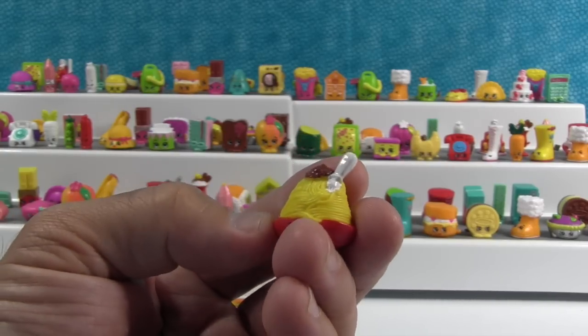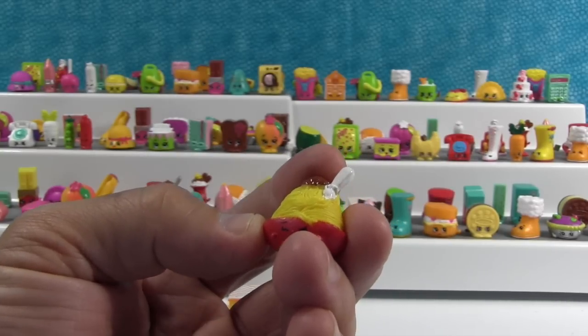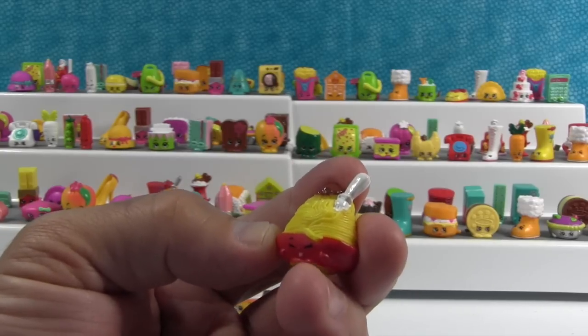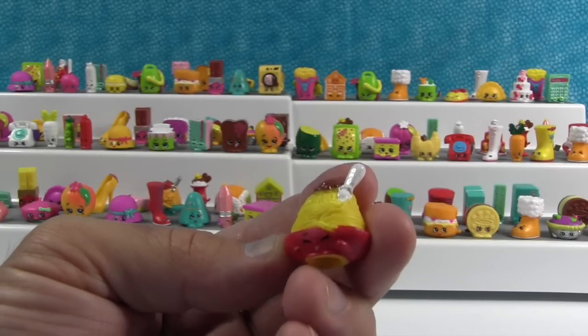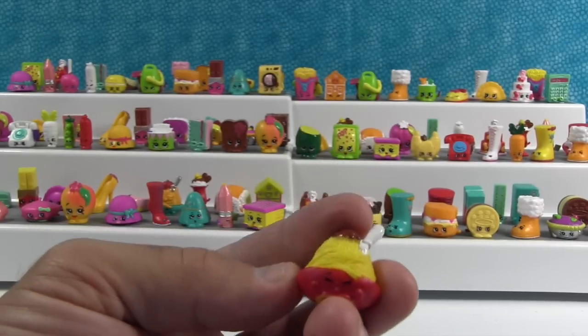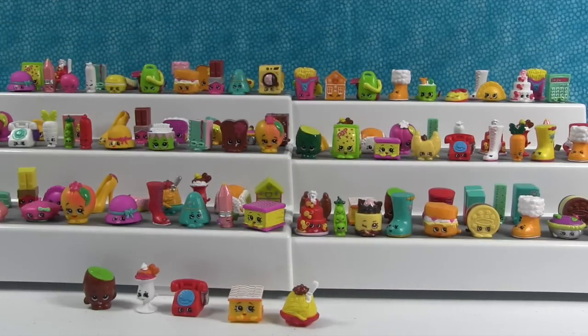Is it Netty Spaghetti or Betty? I don't know. Netty? What is it? I can't find it. There it is. It's Netty. Netty Spaghetti. Yep. Time to get ready. Freddy. Letty. All kinds of other things that rhyme with spaghetti. There's not many.